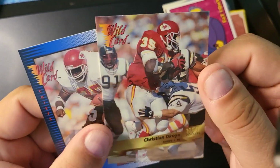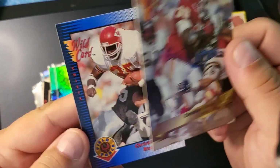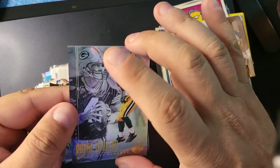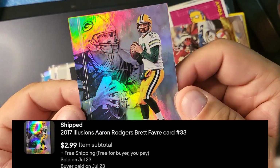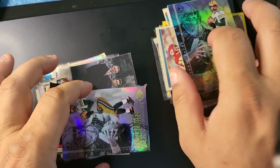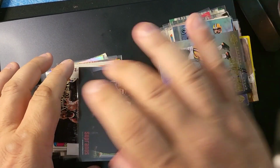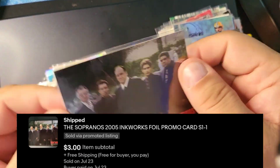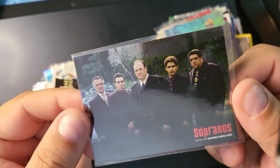A couple of Christian Okoye's, a 93 wildcard base and a 93 wildcard field force. It's a nice sale there on a couple of commons. Two of these 2017 Rogers Illusions sold back to back. So there's one, there's two different buyers. That's from that giant Rogers higher end base lot that I bought for 8 cents a card.